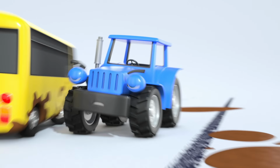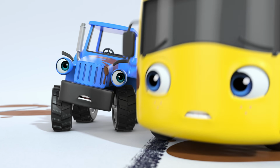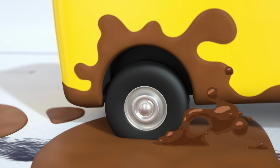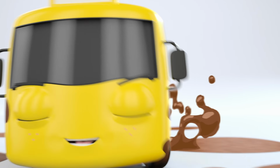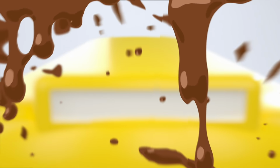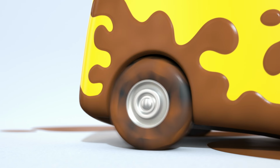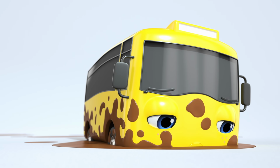Be careful, Buster! The puddles are very slippy! Oh dear! Terry Tractor is not happy with Buster. Off he goes again. Watch where you're going this time, Buster. Watch out! Oh no! Buster is stuck! Silly Buster. What's he going to do now?